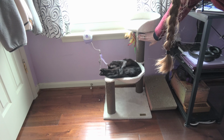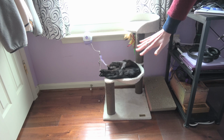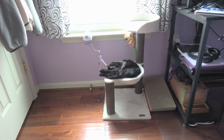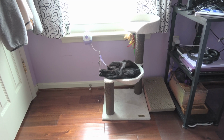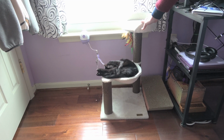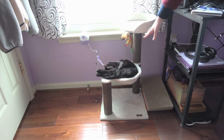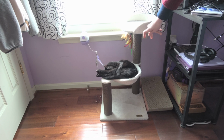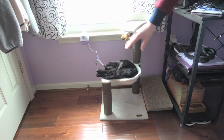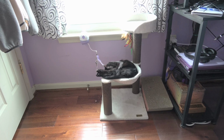There are scratching posts on both sides, so she likes scratching the banister, and this stopped it. So she'll scratch here instead, which, if your cat enjoys that kind of thing, is definitely a good consideration. And then there's a perch up on top that she uses to look over outside the window. She'll sleep here too. Her birthday is in July, so she's about 8 or 9 months, and as you can see, she's a little large for it, but she makes it work. Obviously it depends on the size of your cat.